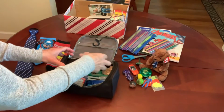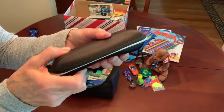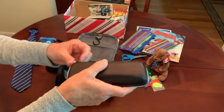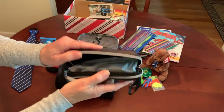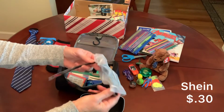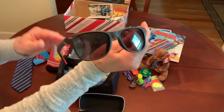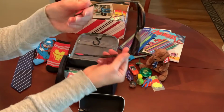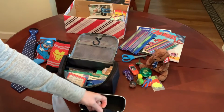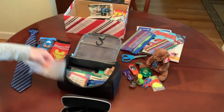He's got an awesome pair of sunglasses in a hard case. I got this on Shein. It was on sale, and of course I probably used a coupon and rewards, so I got it super cheap. I don't remember exactly what I paid for it. I'd have to look it up. They have a Clark Kentish style to them, a little red on the ear tips, and it also comes with a cleaning cloth in the zippered case, so I think he would like those.